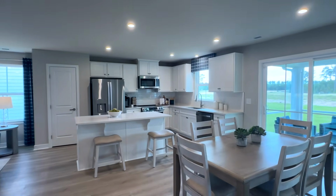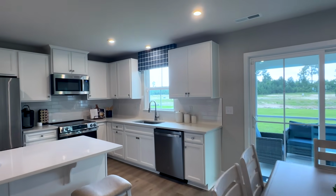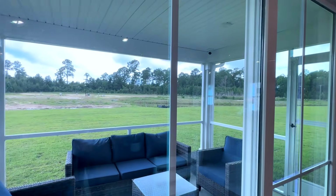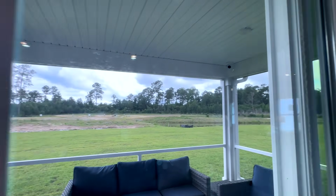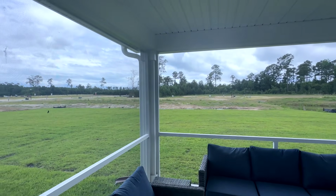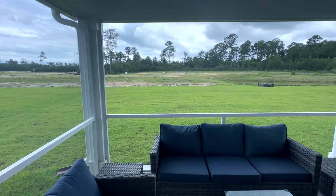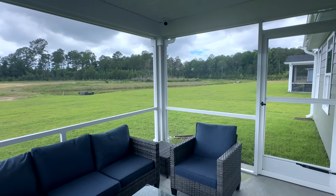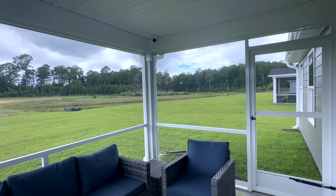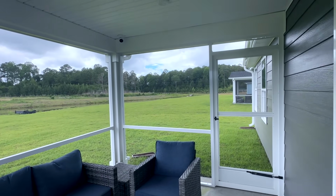So we'll cruise around to the back. And again, what your finishes look like depends on which collection you get. There are some that are kind of included in the price, and then some that have a little bit of an upcharge. So we've got a covered back patio. They've got it screened in here, but it's a good size. This one kind of butts out from the house, whereas the other one kind of laid flush with the other side.